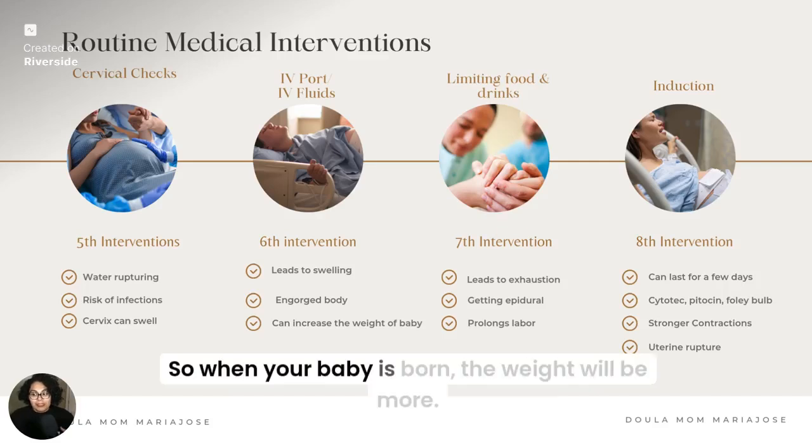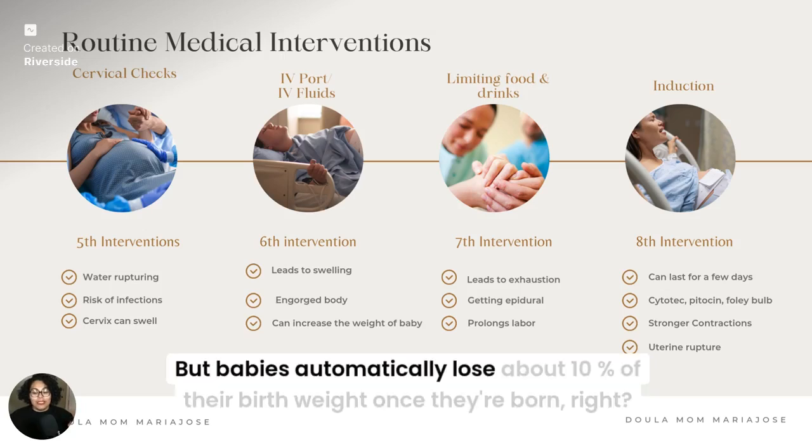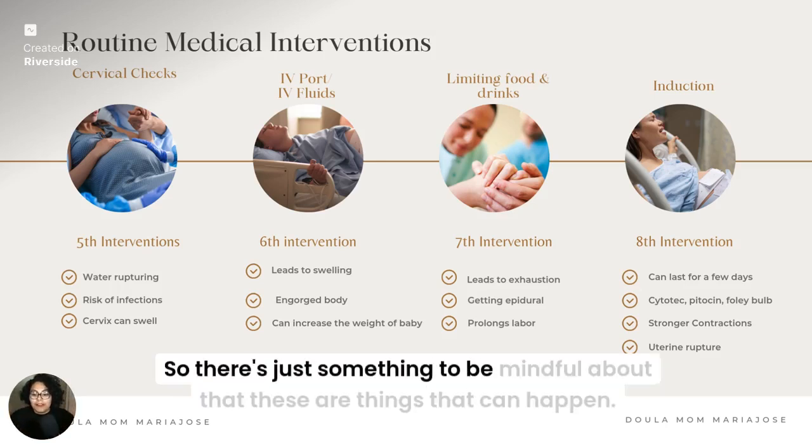So when your baby is born, the weight will be more, but babies automatically lose about 10% of their birth weight once they're born. If they lose more than the 10%, it's a cause of concern, and then they start recommending formula. So this is just something to be mindful about, that these are things that can happen.